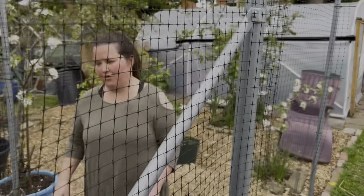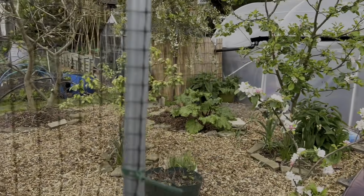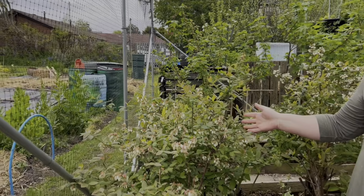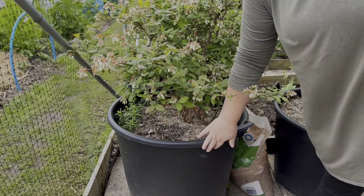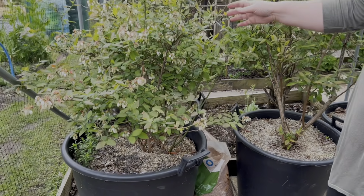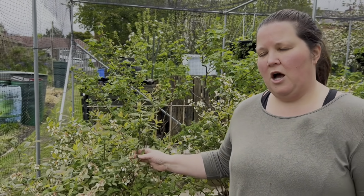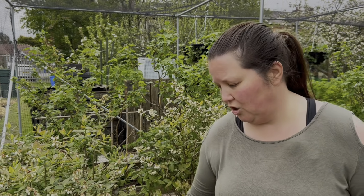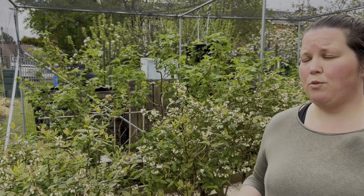So we're at the entrance of the fruit cage here. And as we come in, Anthony follows me in, we've got a lot of blueberry plants that are grown in these large containers. This is because they need the ericaceous or acid compost. And when we've had them in the ground, they're also really water-loving plants. And when we're in the ground surrounded by other things, I don't think I particularly water them enough, but in these really large containers, they've done really well for us.